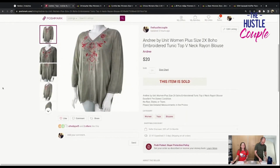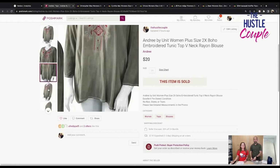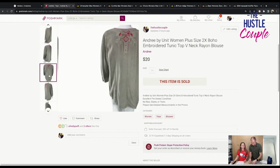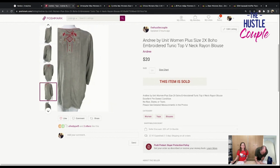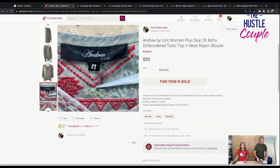Andre by Unit women's plus size 2X boho embroidered tunic top V-neck rayon blouse. It is gorgeous. It is very nice, yeah. I think this is a boutique brand, and that's all fine and well. The length of this is a tunic length for sure. And here's the label. I've seen this a lot. I find this brand a lot, but I've never found it in this style. This did sell for $20. Okay. That's it.